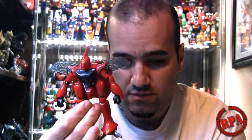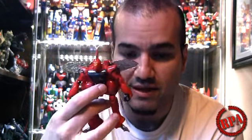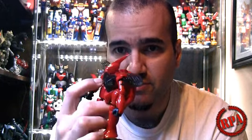But they're basically insect-type mech, and they're piloted. So it comes with two little pilot figures in there. I'm not going to pull them out, and one of them sits right in here. I'm assuming it's the same pilot, just one in a seated position and one in a standing position with a sword. But yeah, the black joints almost always break.